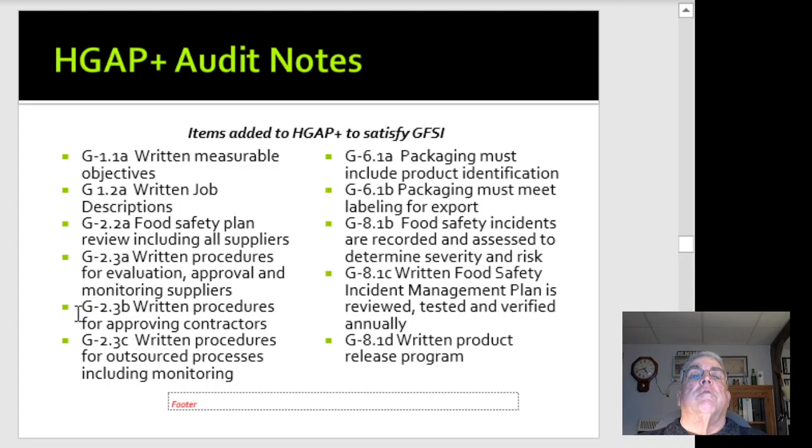Down here also, written procedures for approving contractors. Do you have a procedure set up? Is it written down? Written procedures for outsourced products or processes, including monitoring. If you have a crop inspection, if you have a crop advisor, do you have procedures on how you work with that individual and what their job is and so forth?